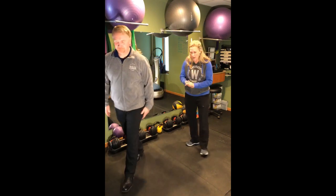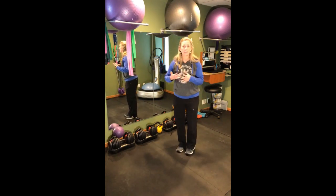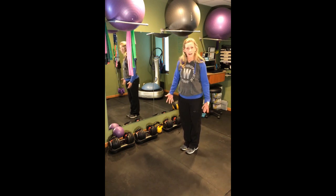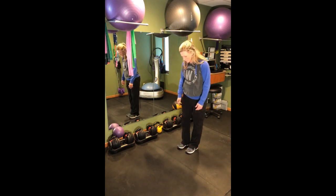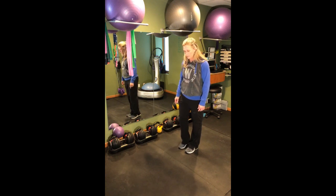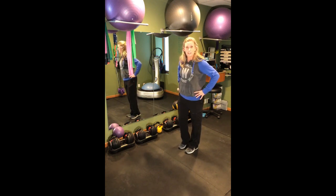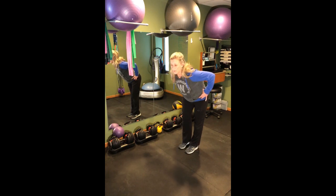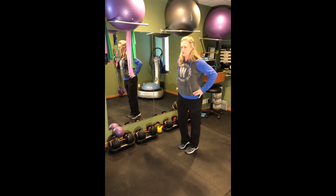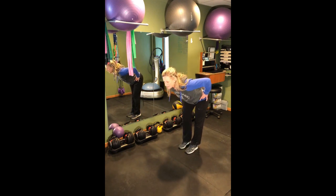All right, my first thing I'm going to do today is show you an active hamstring stretch. The reason we want to do an active one is to get some movement in that hamstring before we go into a static stretch. So balance on your left leg, right toe on the floor, and then hinge at the hips. Push your butt back, take your chest down, and then bring it back up. We're going to do 5 on each side, just like that.